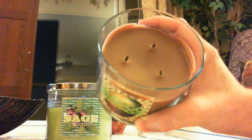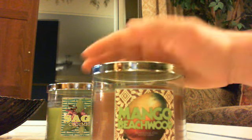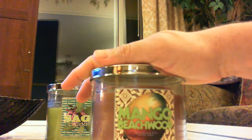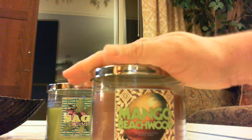But the second one is pretty much doing it again, although this is a little better. It almost gets there. It wants to get there, but it just doesn't quite make it. And I burned this one a good 6 hours. But I do love the scent.